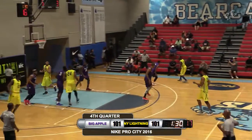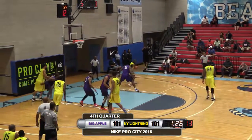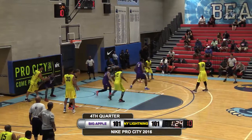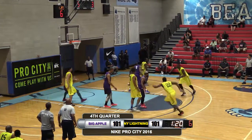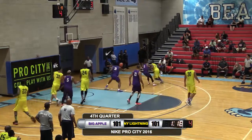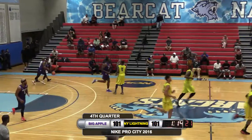101-101. Hakeem Bennett's been great in this game. He's got the ball now, posting up Antoine Dobie. God's gift helping Justin Burrell. Back to him now. Bennett calls for it again. He's got the shorter man posted up, but he can't control it. Dobie may have stripped it a little bit, but Bennett loses it.